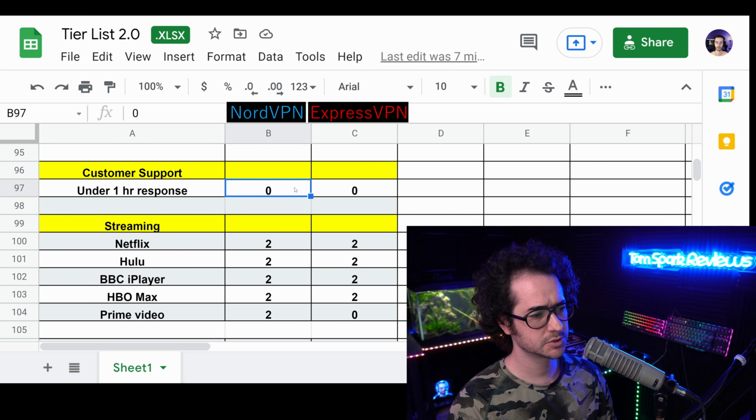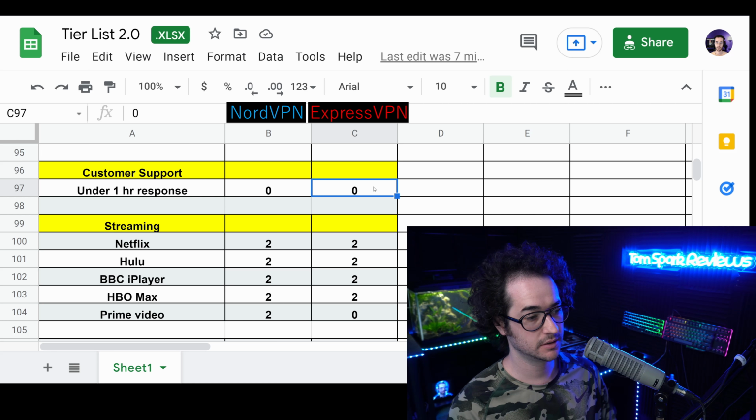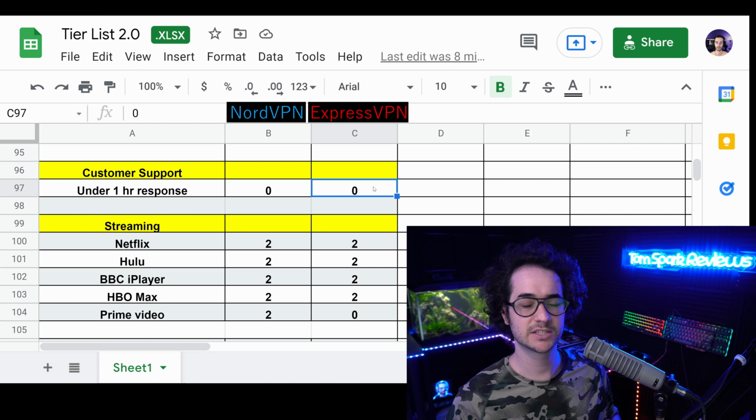Next up, we can look at customer support, and both of these VPNs, being pretty big VPN providers, aren't going to be able to get that 1 hour ticket response time. They just have too many customers, I'm assuming, and can't answer all these tickets quick enough. That's one reason why I do recommend small VPNs here on the channel a lot that can compete in other areas, because they do have better customer support with fewer customers. It's kind of like that small business feel.